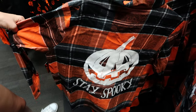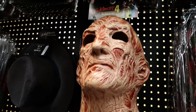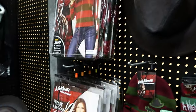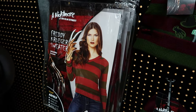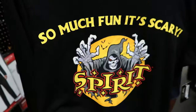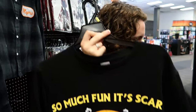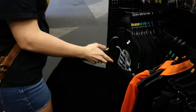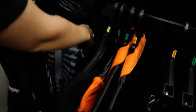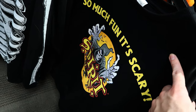Stay spooky. We've got the entire Freddy Krueger ensemble. You can buy it individually piece by piece. Or you can buy entire completed sets, and then you can buy socks and beanies. You found a spirit shirt. Sweatshirt. Yes, the t-shirt is still absent. Yeah, and we stocked it, but there's a sweatshirt. I think that because the movie's coming out, a lot of the spirit-specific merch might be selling out a little bit quicker than it might have in previous years.